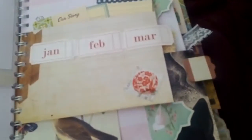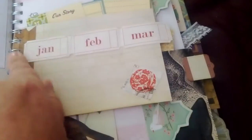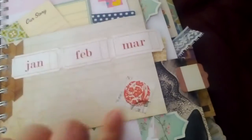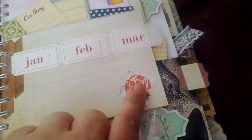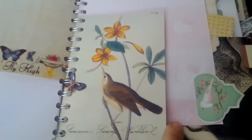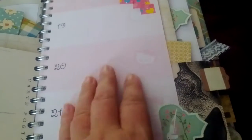This was a pocket I made out of some old paper, so I just put some, these were journaling tickets I got ages ago, I think, and there's some different journaling cards in there, and that was a stamp off something I ordered from abroad. There was some washi tape. This was a lovely old postcard I really liked, a bit from an old diary.